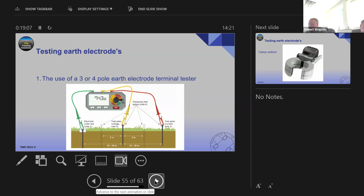If the spike, the voltage and the current spike are placed too close together, this will generate overlapping fields, and it will give us false readings. The other thing to bear in mind, when we test an earth electrode, you do need to disconnect that earth electrode from the system. Otherwise, you will get seriously strange readings.